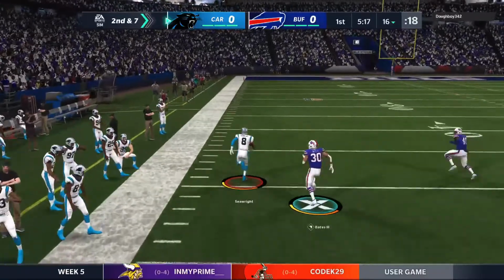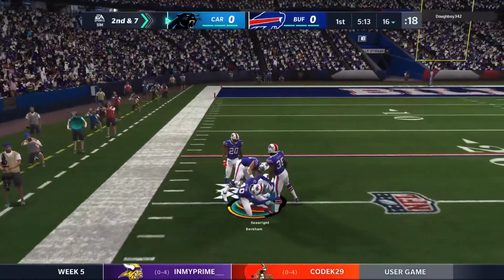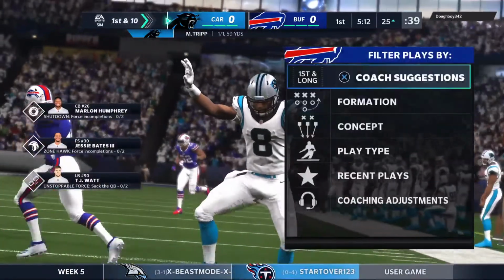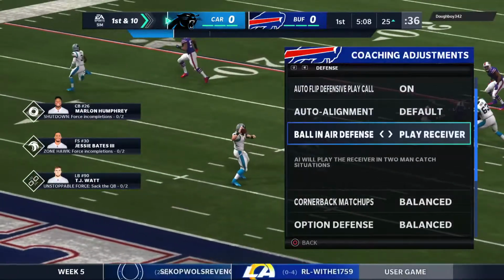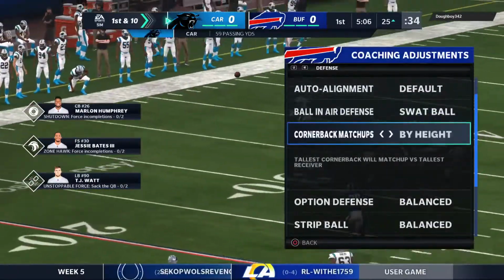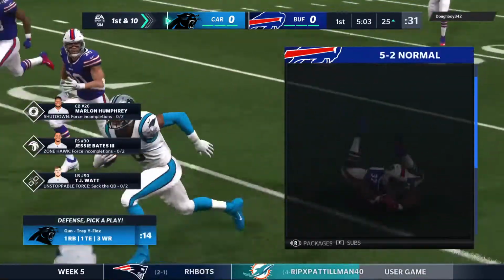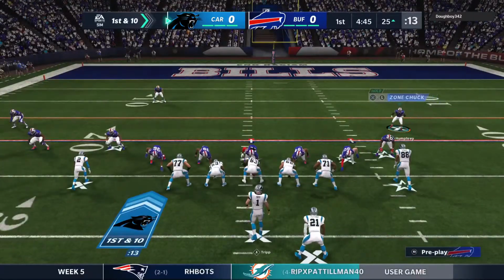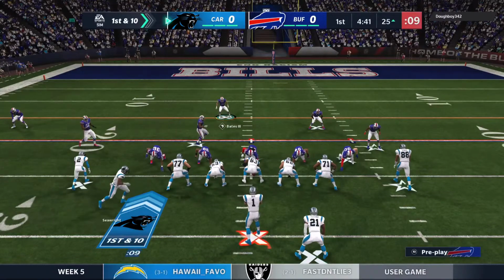Now this one complete downfield on the left side. And they do finally get him, but he takes it to the 25. A big play there for the Panthers. 59 yards. So that changes things in a big way. Now from all the way down inside the 30, here's 1st and 10.